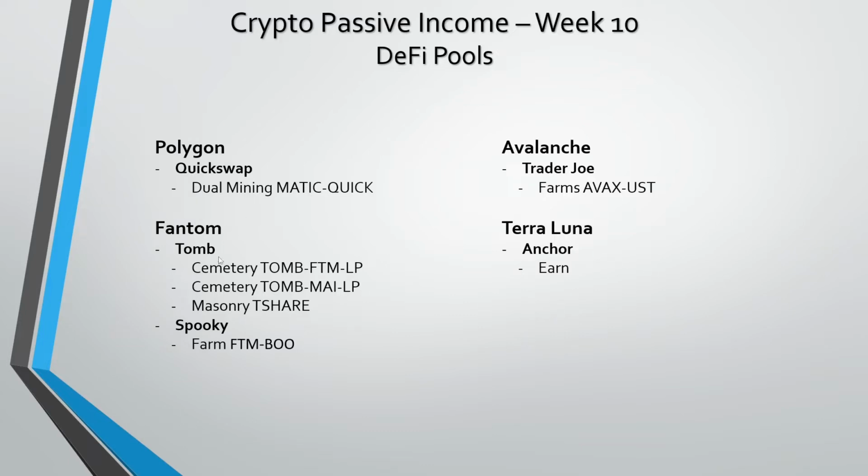I finally sold out those last couple of T shares I had. I don't think that protocol is doing anything. I was willing to just leave it in there and see if it popped back at some point, but I'm just trying to streamline everything that I've got at the moment, make it a little bit easier to account for and take all the figures and stuff like that.